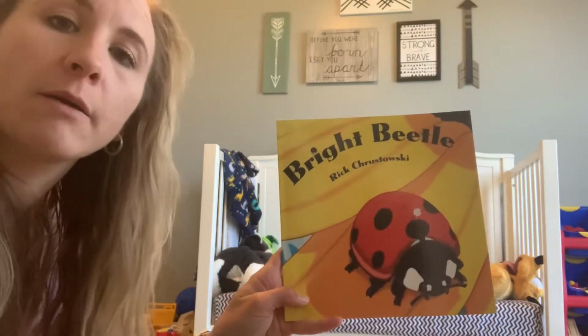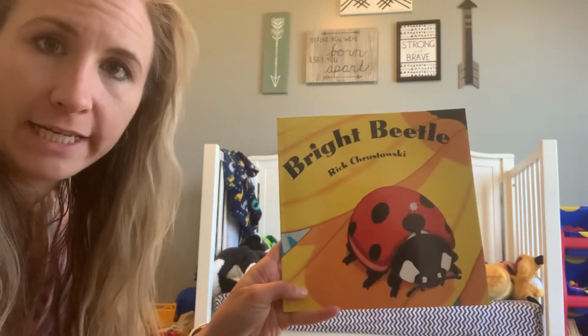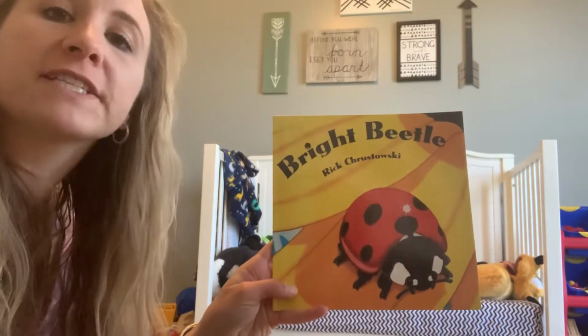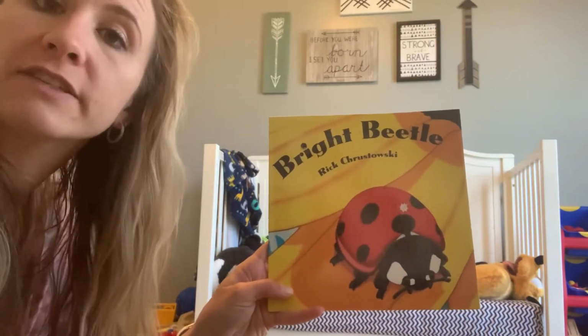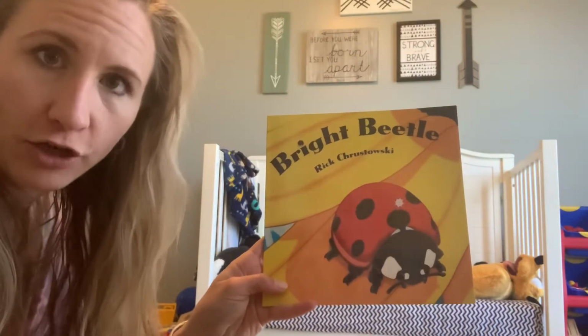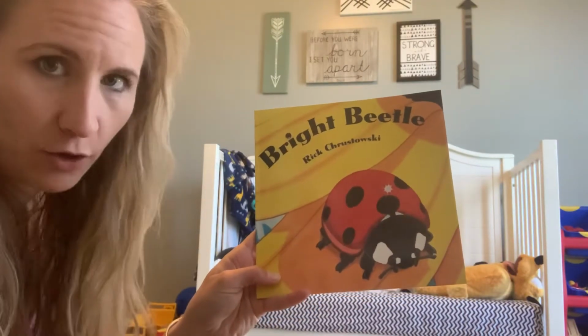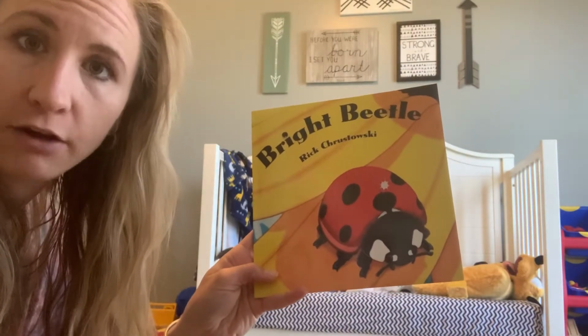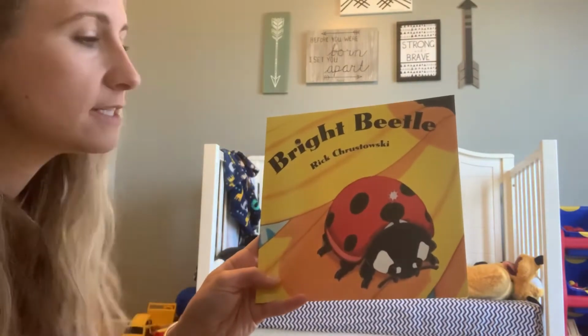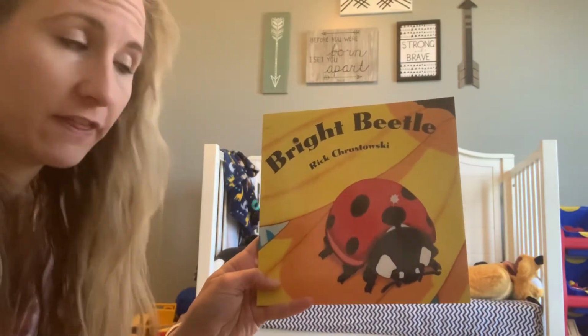So we have been talking about the word metamorphosis recently. And metamorphosis just is a big fancy word for a change or a transformation that an insect goes through. All insects go through metamorphosis. Butterflies go through metamorphosis, and frogs go through metamorphosis. And it simply means that they are changing from one thing to another.